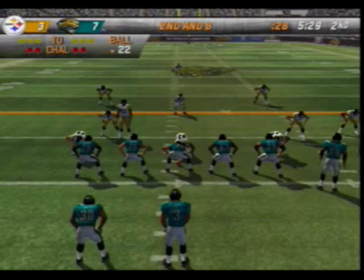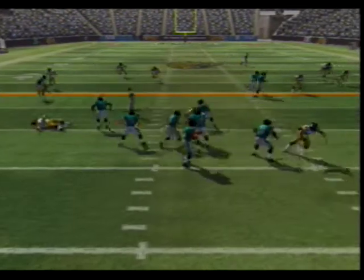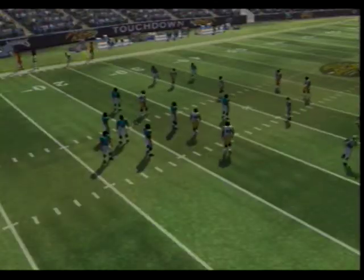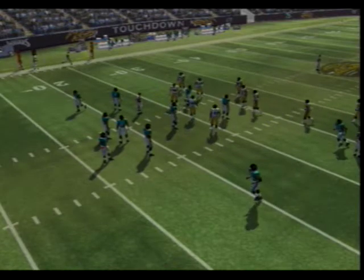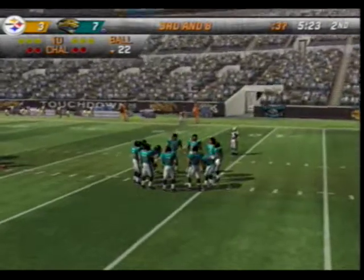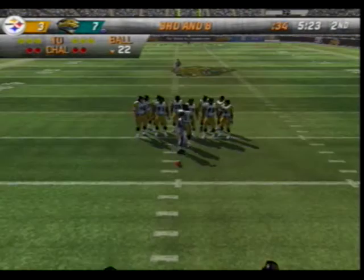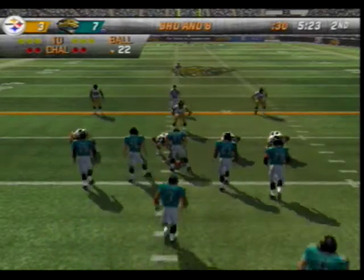Rush in! They'll go with the quarter defense. Under pressure with the pass. Almost picked off. He deflected it just in time to avert the completion. The intended receiver on the play. Third and eight. Ball on the 22-yard line.